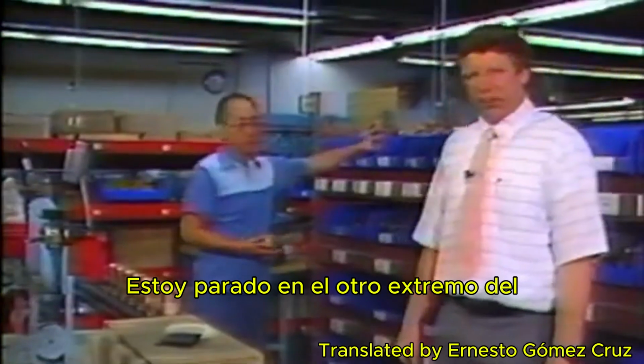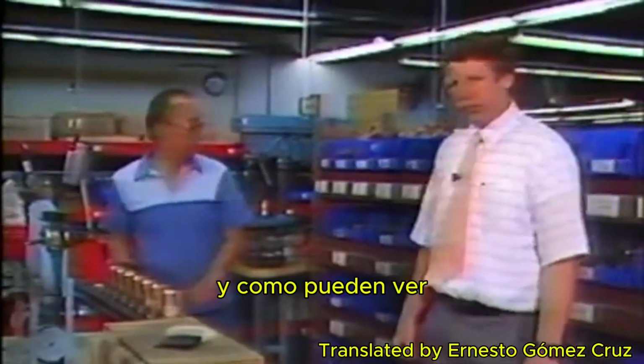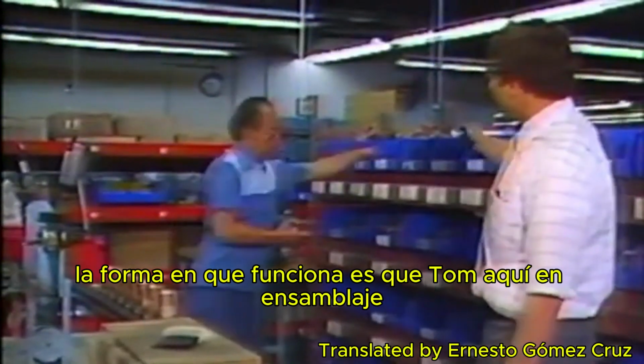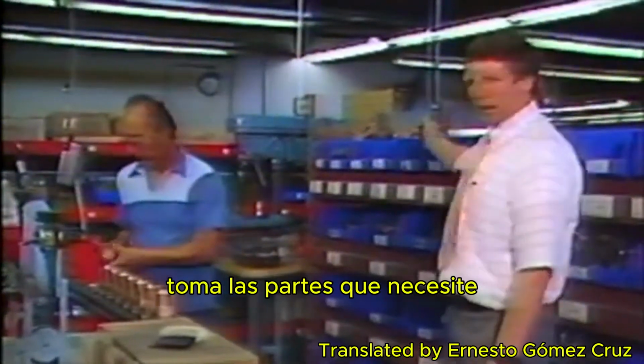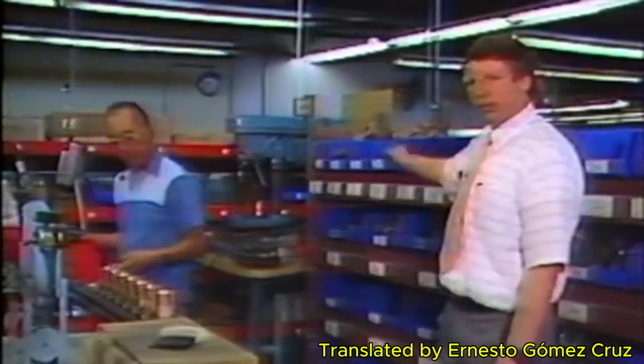I'm standing at the other end of the Kanban rack that we described earlier on. And as you can see, the way that it works is that Tom here in assembly takes whatever parts he requires to make up the finished product directly from the boxes.